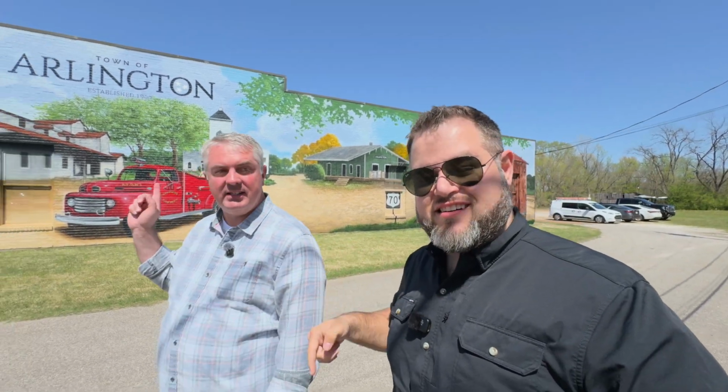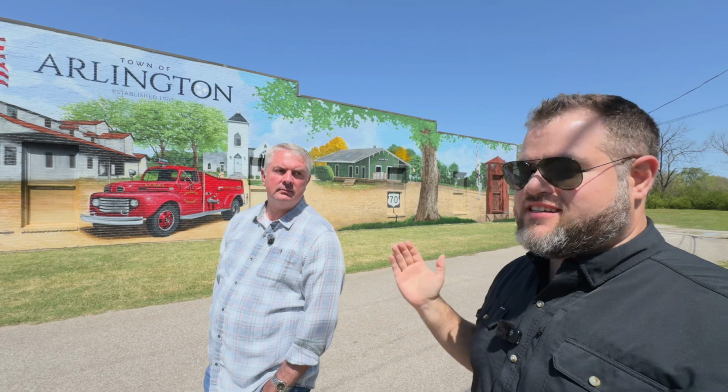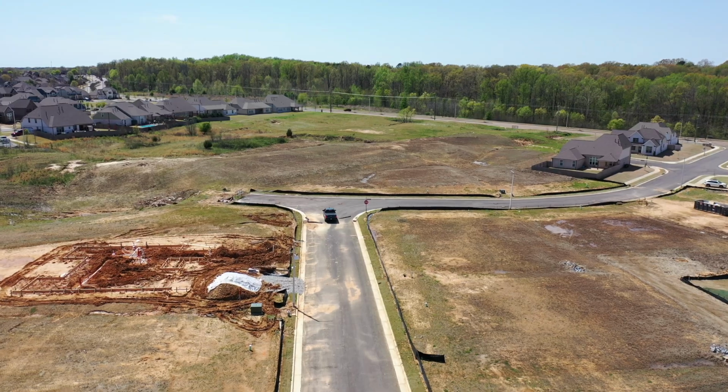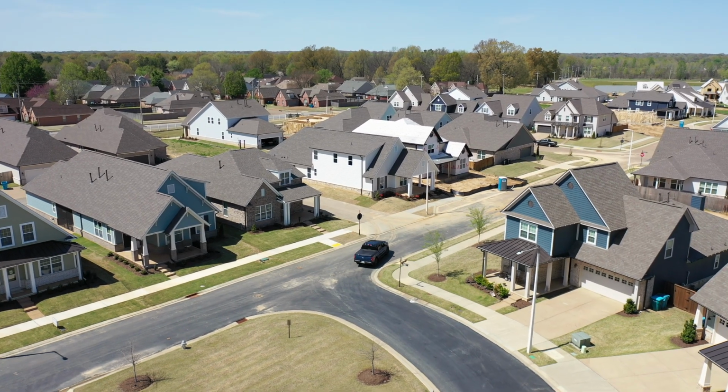One of the hottest spots for people who are relocating to the Memphis area, especially looking for new homes, has been right here in Arlington, Tennessee. That's right, y'all. Today we're going to take you all around Arlington, show you the whole town and specifically these new construction neighborhoods so you can see the different types of neighborhoods and the different types of homes, and just where they are and what's around them here in Arlington.